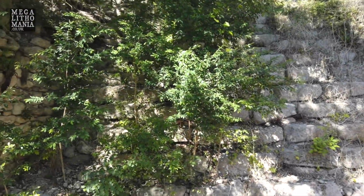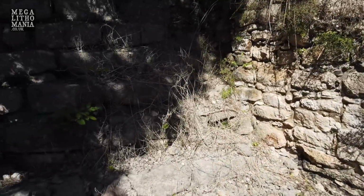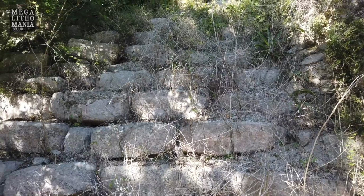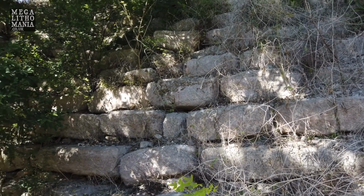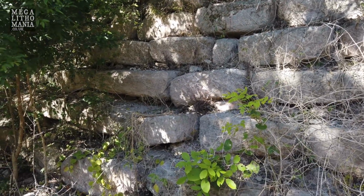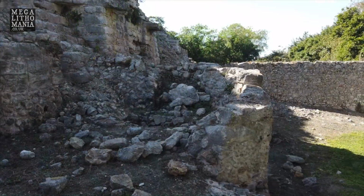Look at this, look at the size of these blocks. These are the original blocks. These are added later, but look at these original blocks. These are gigantic. This is very much like Chimalacatlan down in Morelos, a long way from here. This goes way up there. And these are a ton each at least. So it's very impressive to be in here and see this.